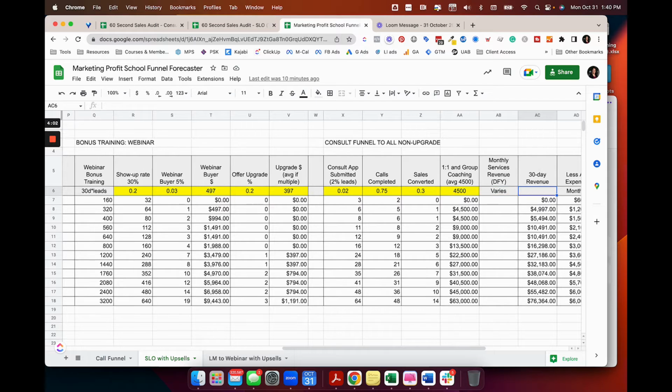And then everybody who comes in as a lead, let's say everybody goes through a consult email sequence to book a call with you to work with you. Let's say 2% of those people book a call, 75% show up, 30% sales conversion. Those are sort of my standards on that. And let's say it's a $4,500 offer.